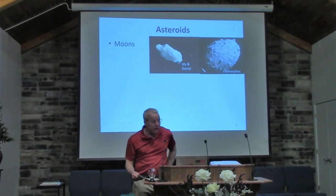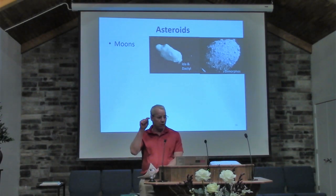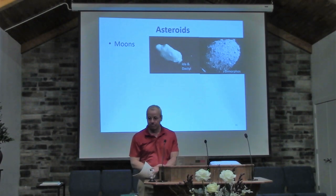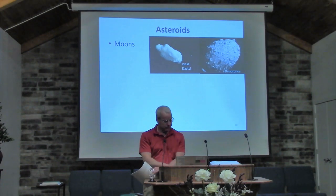Here's a moon that became kind of famous last year, Didymorphos. If y'all watched, there was a DART mission where we impacted an asteroid. This is the one we impacted. This is a picture taken right before impact. Look at all the rocks on that thing. It looks like a big rock pile. We'll talk about that in a bit.